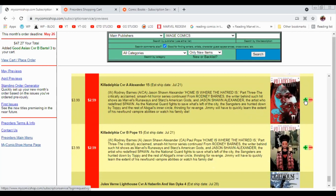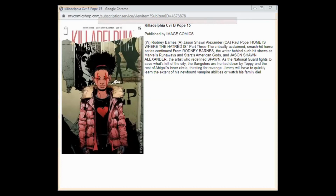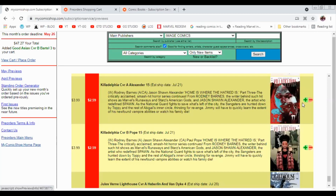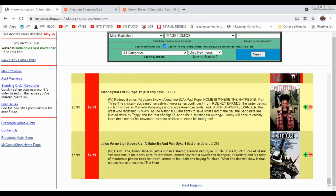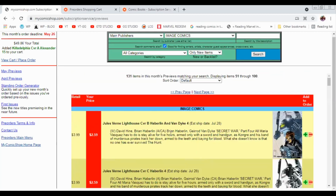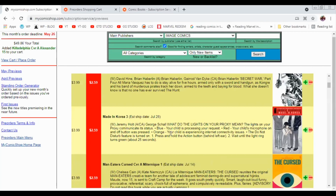Ooh, I don't know which cover. Jason Sean Alexander. Here's the variant, or the cover B. That was cool. I'm gonna go with that one actually. Take that and finish up with Image. 2 more pages and then bring this one to a close, because I don't know how long this video is going, as I said.